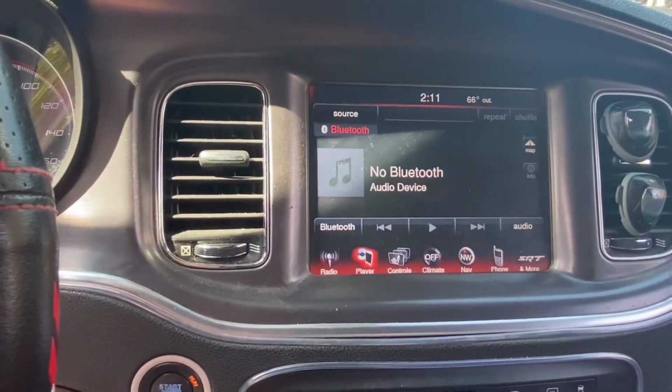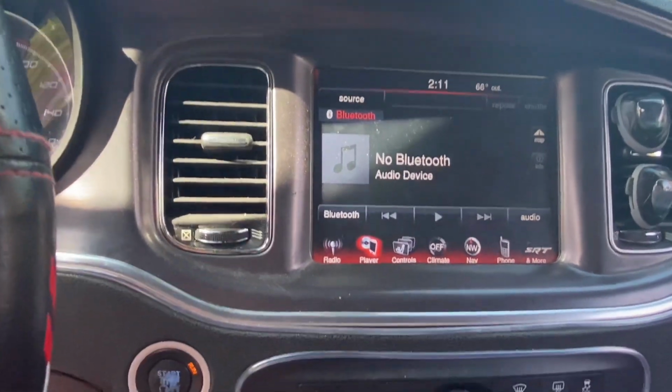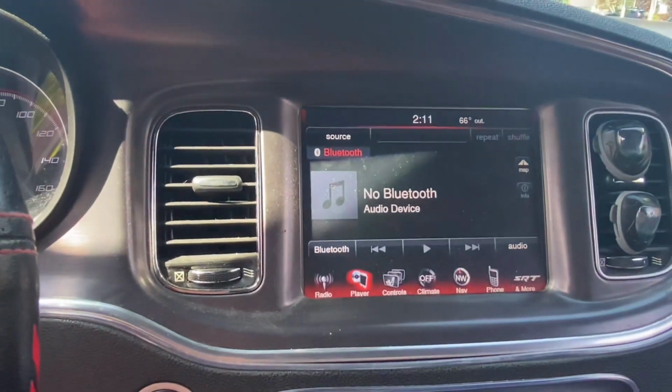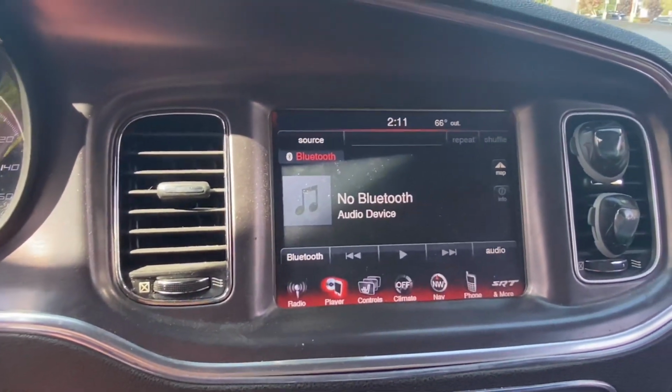If I have a radio station on or something, like a specific song, like if I'm playing a radio station on Apple Music, I just really hate that I can't even see what songs I'm playing.